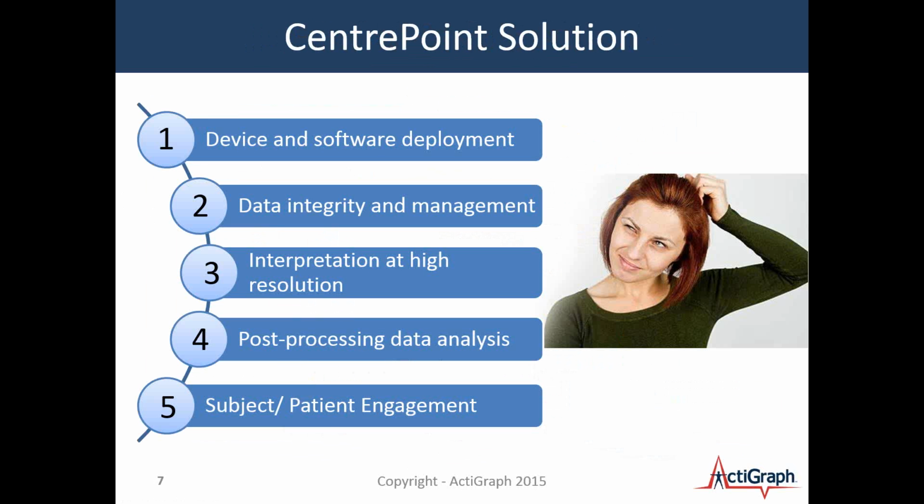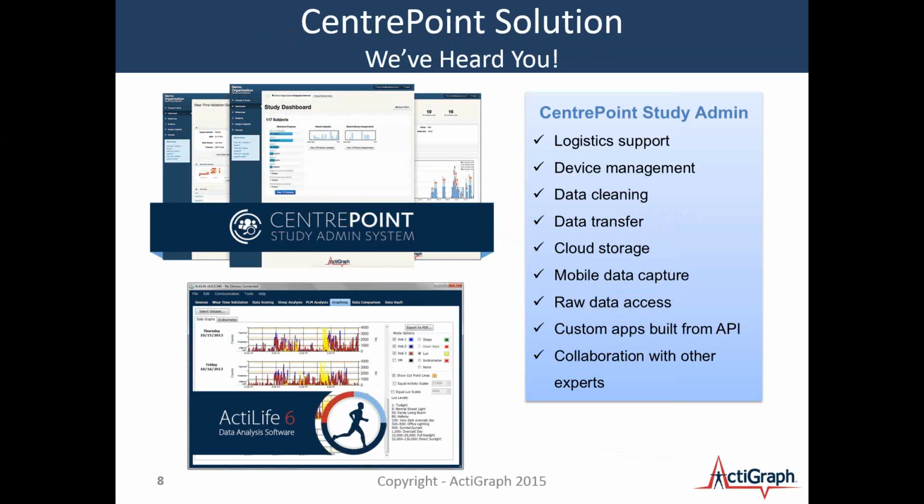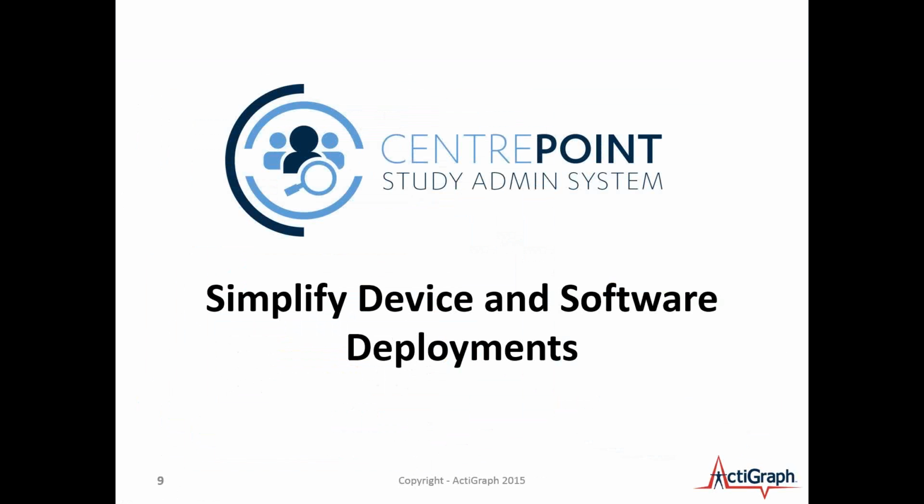So we're going to jump into these and talk about these solutions individually. So we'll discuss how it works in combination with ActiLife to accomplish some of these key challenges that you, our research community, have made clear that you have a need for. So we'll talk about those in the context of the study system today. So let's start by looking at how we simplify device and software deployments using the CentrePoint system.